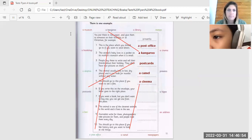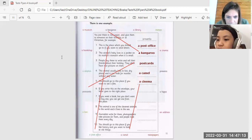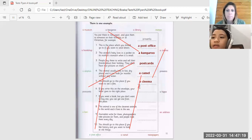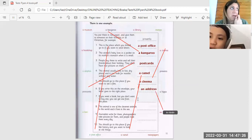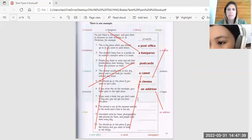Okay, number six. If you write this on the envelope, your letter will go to the right place. It's an address. Number seven. If you want a book and you don't want to buy one, you can get one from this place: a library. Yes.